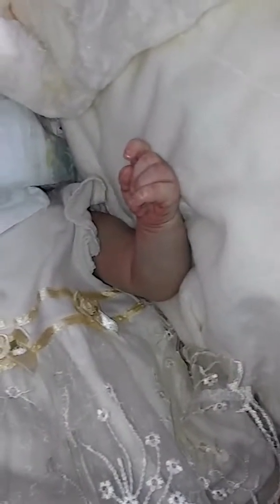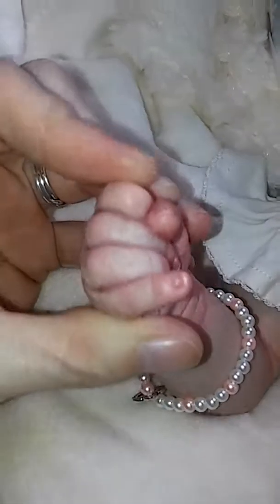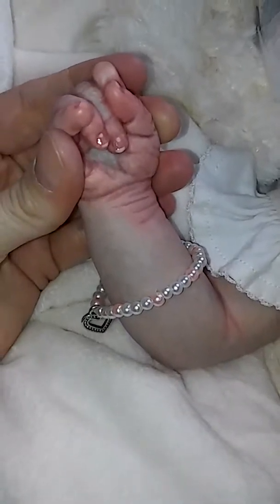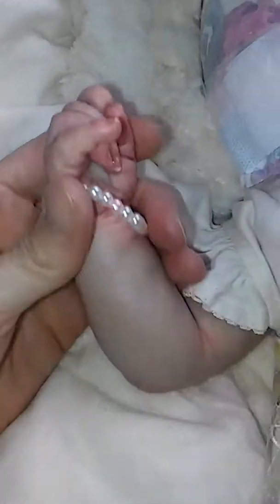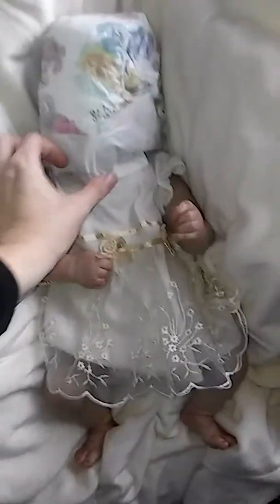Oh, she's. Oh. Oh my goodness. Look at the beautiful little fingernails. Holy cow. I really couldn't tell that this was a reborn. I would think that this was a real baby, if all I saw was this. Oh my goodness. Alright, should we go for it?